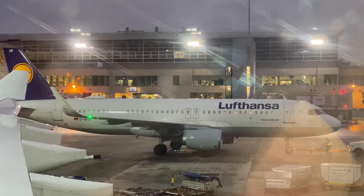There it is, it's basically a floating bar in the middle of the ocean. Oh my god, look at the water. So for drinks, there's plenty of alcohol. For food, there's wood oven pizza. There's also two decks here. That's me.